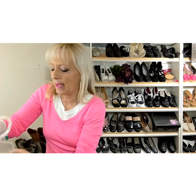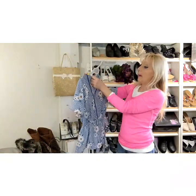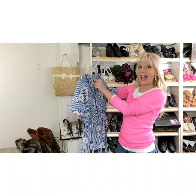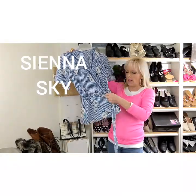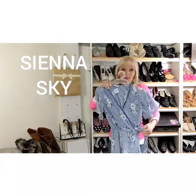This next item, I picked it up only on the style of it. I almost thought about keeping this, and I would not pick up this brand otherwise. It's Sienna Sky, but this is adorable. It is striped. It's got flowers on it. It's very soft. It's like a polyester or something. And it's got this little side tie. Look how cute that is.